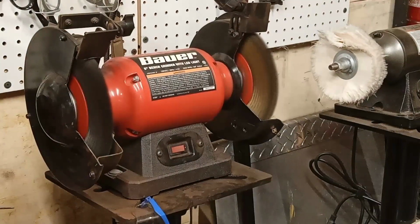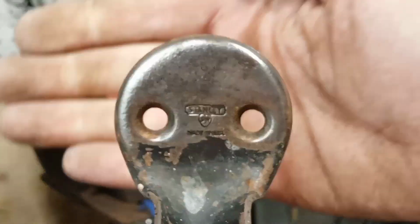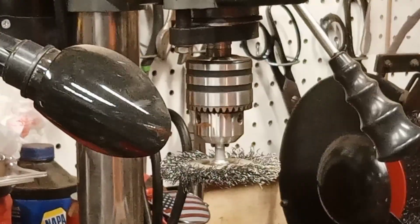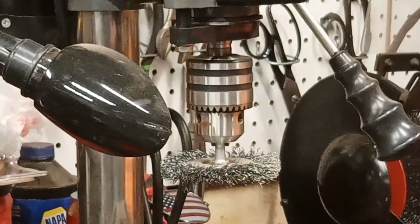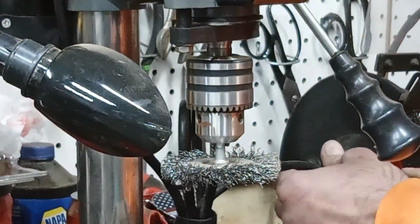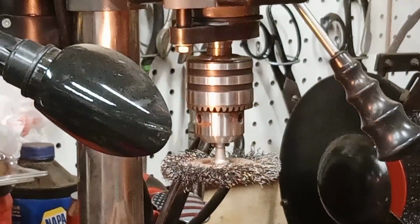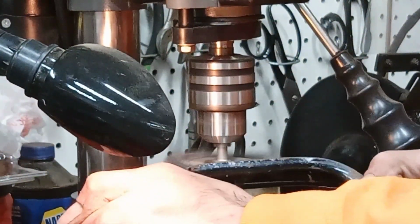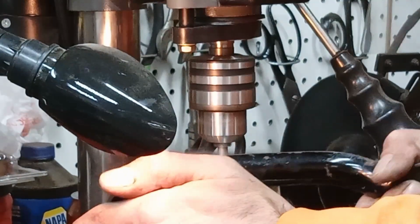This is a Stanley handle. I think that's what that says, guys. Can you see that? Does it say Stanley on there? Start it up on the drill press here. It's just got a different angle of the wheel, you know? Get in the little nooks and crannies in here.